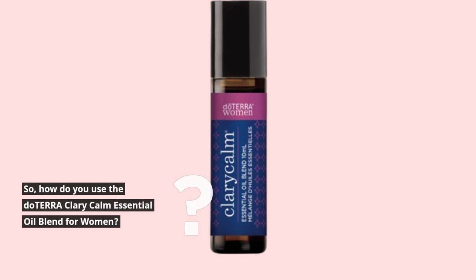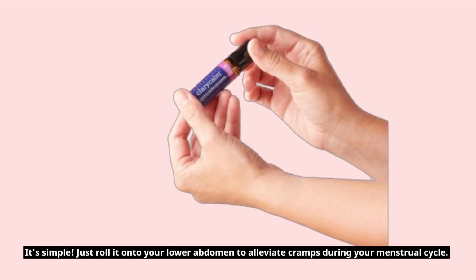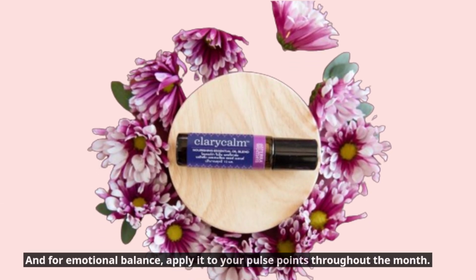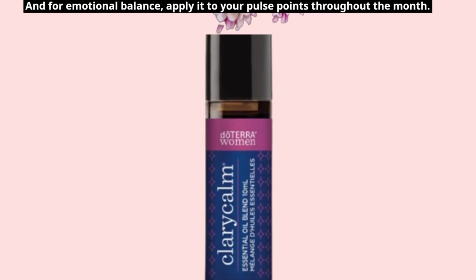So, how do you use the Doterra Clary Calm Essential Oil Blend for Women? It's simple. Just roll it onto your lower abdomen to alleviate cramps during your menstrual cycle. And for emotional balance, apply it to your pulse points throughout the month.